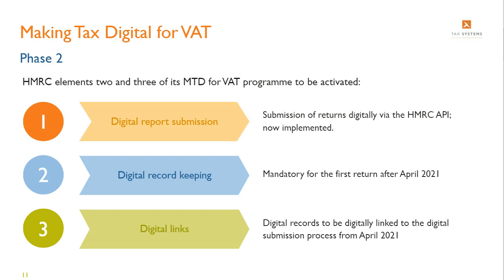And then from this year, you've got to comply with the two other parts of the digital record keeping: keeping the records digitally rather than on paper, and also the digital links. And I think the analogy I would use for digital links, as opposed to the API and even the record keeping, is that slight iceberg mentality in terms of doing things via the API and the record keeping.